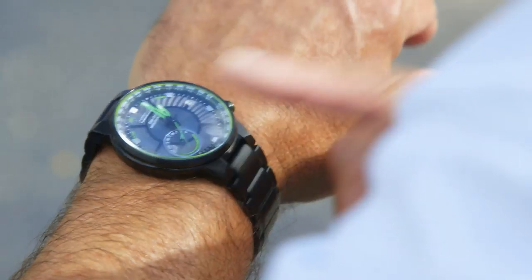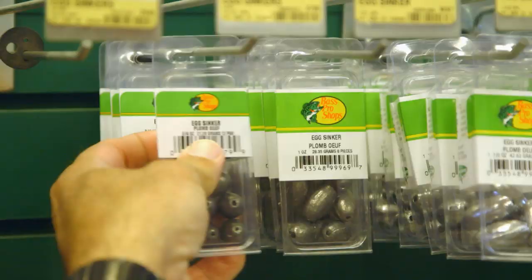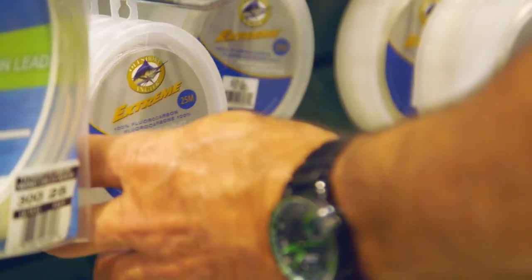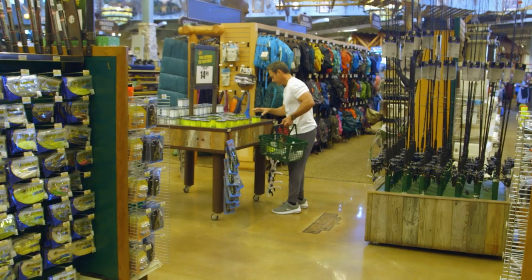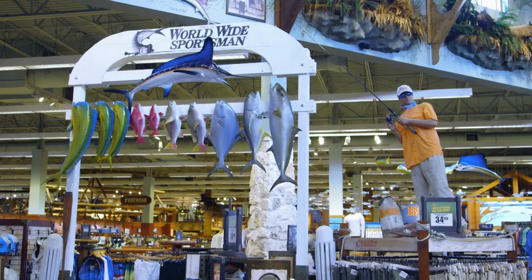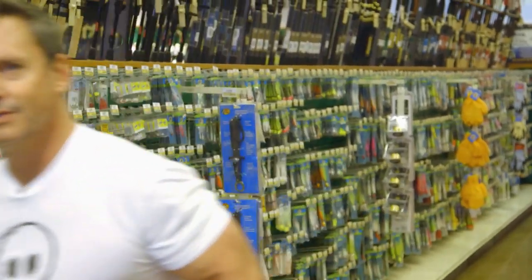Picking up a few last minute items at Bass Pro Shops. Got a time check, it's 1 o'clock. Flight leaves at 4 o'clock. We're heading to Cabo. We're gonna catch some striped marlin. I need some wind-on leader, weights, my swivels. 60 pound leader, 7-0 circle hooks. Main line, you name it. I'm gonna get it here real quick. Set, let's go.